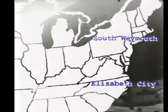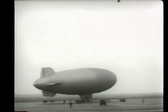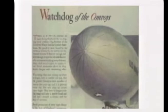With their steel hangars well underway, each of the new bases commissioned one squadron. ZP-14 formed at the North Carolina base, now named Weeksville. Likewise, ZP-11 at South Weymouth, Massachusetts, featured one blimp on loan from Lakehurst. The three light squadrons formed the first airship patrol group, commanded by Captain George H. Mills. The new interlocking plan had the airships take on the role of shepherd of the convoys, trying to ward off U-boats and keep merchant ships in line.